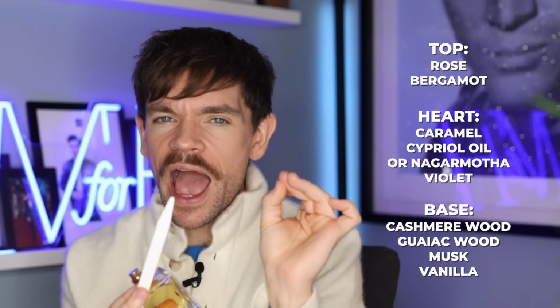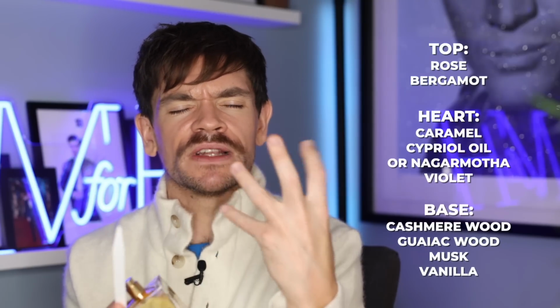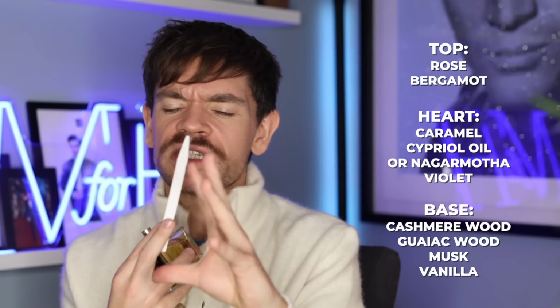Rose is incredible. I absolutely love a rose fragrance. And I love how it works with this. There's rose, there's Nagarmatha, which is a slight sort of leathery note. There's also these woods in the base, and then just a slight sweetness. I love this because it's optimistic. It's optimistic and it's bright, and it feels like it's looking out to the sort of new world.